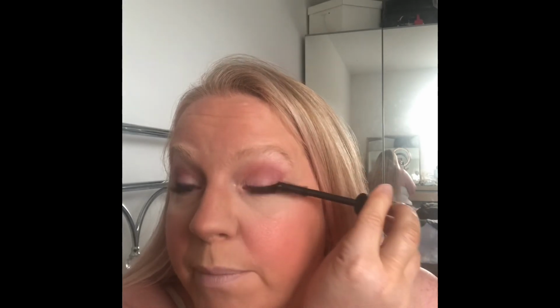Going to wind my mascara and not pump. If you pump, you tend to add air in and then your mascara just dries out so much faster. And of course, you've only got up to 6 months. I only get 6 weeks out of mascara because obviously being blonde, I wear a lot of mascara. But that's fine by me because actually you shouldn't keep a mascara much longer than 6 months.